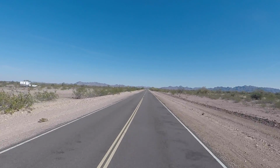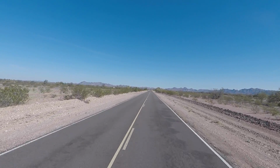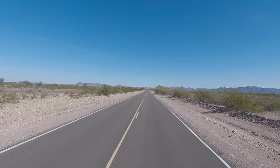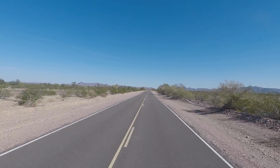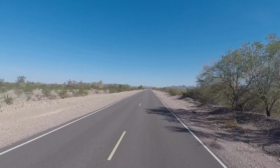Check out how flat everything is here. I mean, it is flat as a pancake. You don't have to level much when you park here. Tons of cool looking cactuses too. This is very pretty out here.